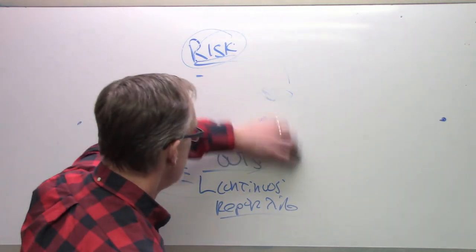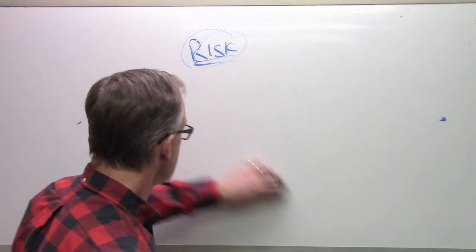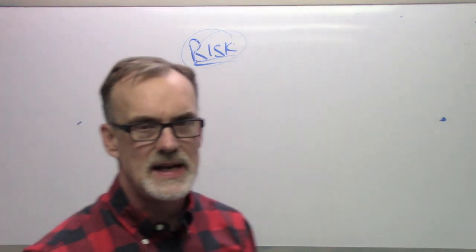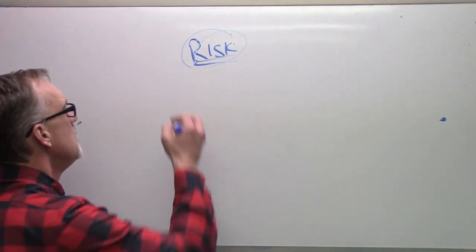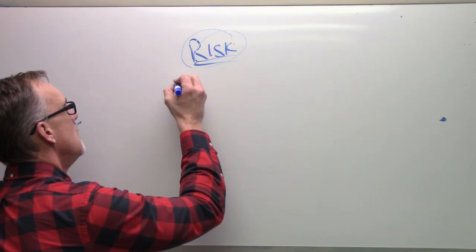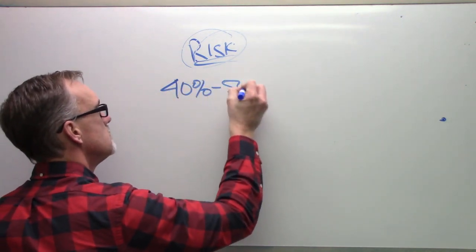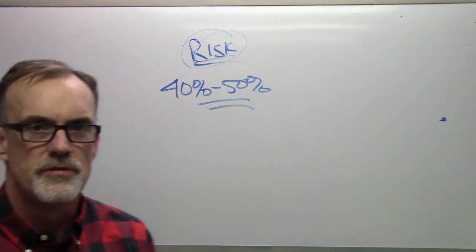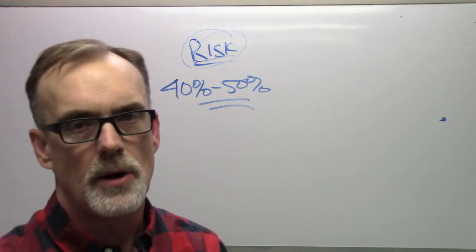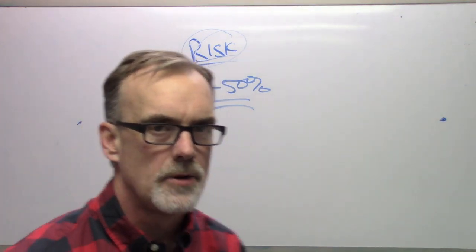So, how do we mitigate this? How do we get rid of personal guarantees and providing personal information about your finances, your tax returns, your financials? How do we get around that? Simple. Every property we buy, we will put 40 to 50% down payment on it. Okay? 40 to 50% down.